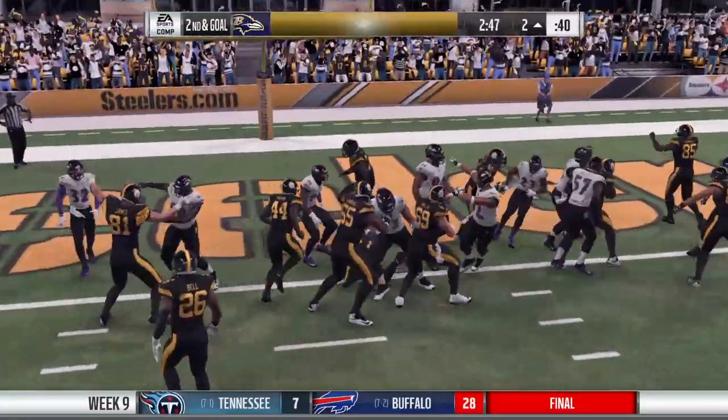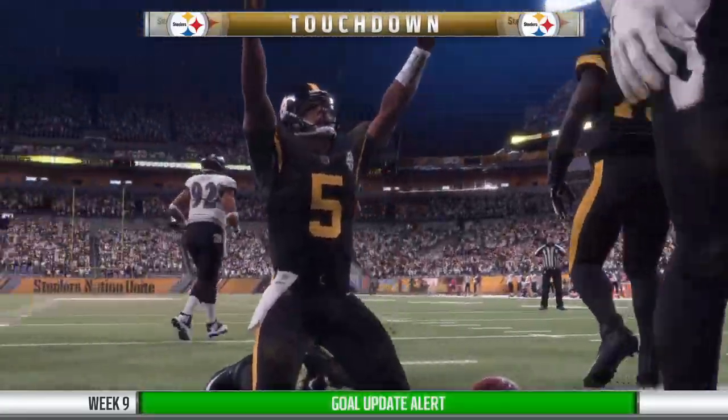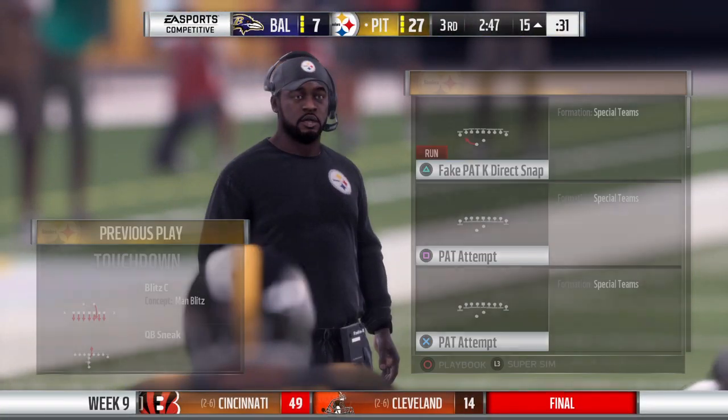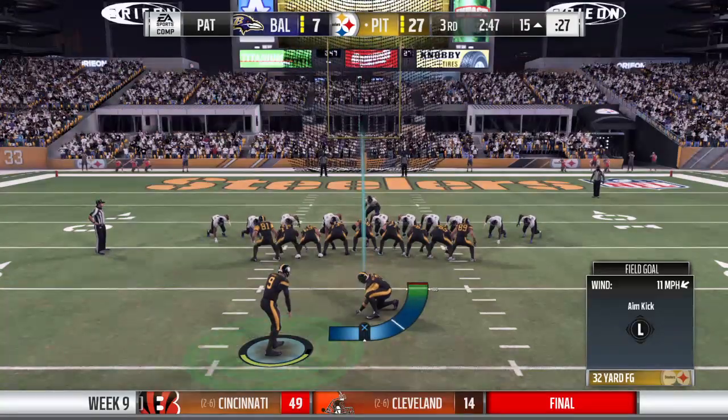They'll try and sneak it here. And he's into the end zone. Touchdown, Steelers. Joshua Dobbs, his third touchdown of the game, number 14 on the year. And the Steelers find a way to stretch their lead.